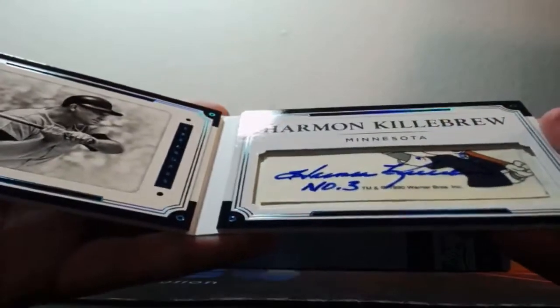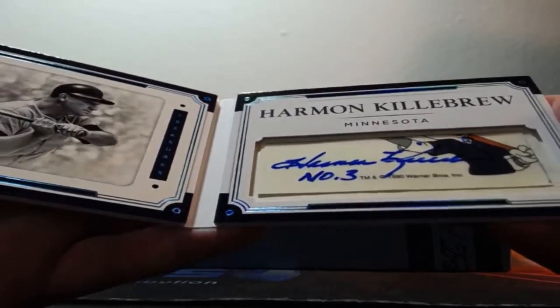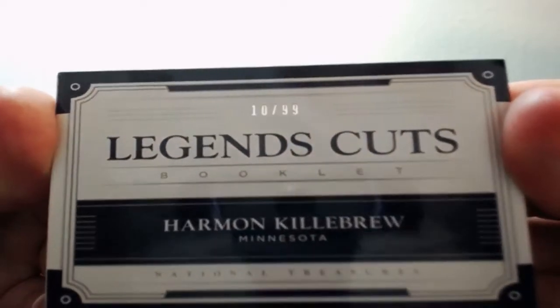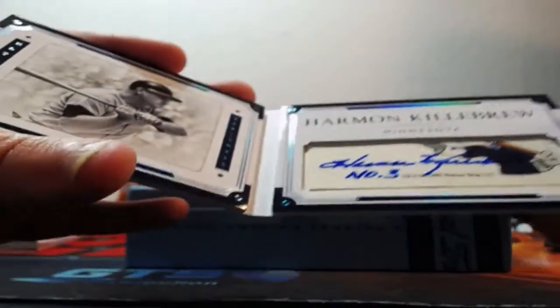And if you're gonna get a cut auto, who else are we gonna get? You know who we're gonna get. Harmon Killebrew for the Minnesota Twins, cut auto, 10 of 99. Oh, it's Killebrew and Gary Carter. They're our best friends.